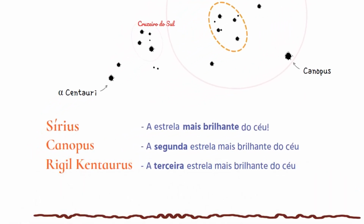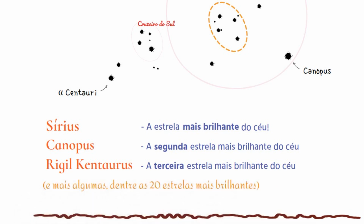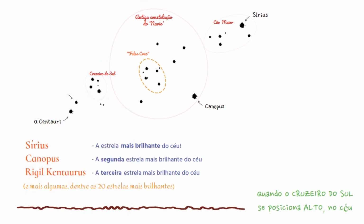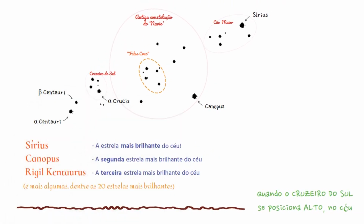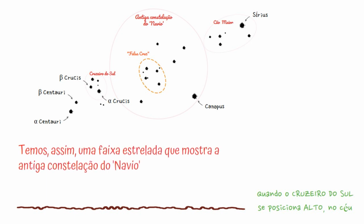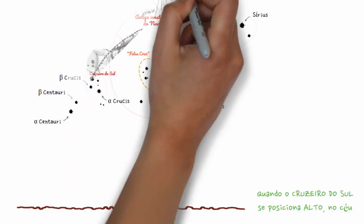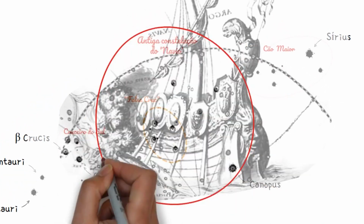Strictly speaking, the star closest to the Sun is an extremely faint star, located quite far from this system, although it is gravitationally associated with it. It's interesting how this band of sky, centered around the big ship, is full of stars. Not only the three brightest stars, but several other bright stars are also located there. It is also impressive how, even though he had never left Poland, Hevelius had this region of the sky reasonably well described.